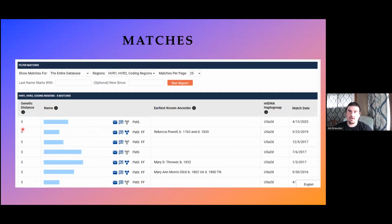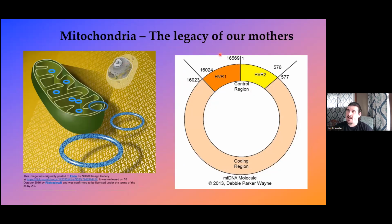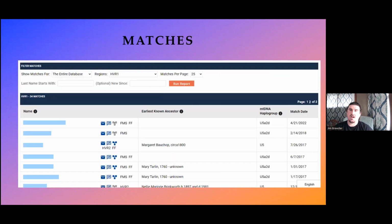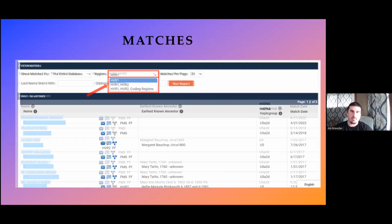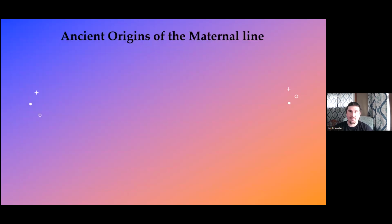Now, you may notice here that genetic distance is only shown when we look at the full sequence of it. But again, remember that with mtDNA, HVR1 and 2 take up such a small portion of the entire genome that if you mismatch on even a small part of it, then you're probably going to be too far back in time to really be genealogically related to each other. So that's why we show that. But again, genetic distance means the same thing. It's how many markers you don't share with another person.